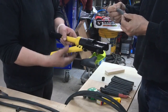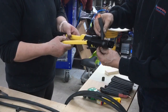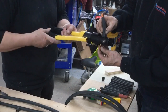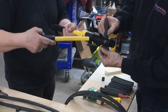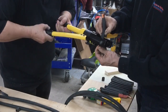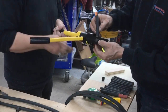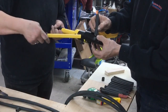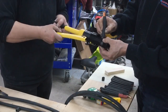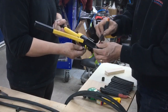Then we have a hydraulic crimper. So we have a tool to crimp hydraulically. It gives better force. It gives a much better crimp than the style that you hit with a hammer. And they're not expensive. We do a double crimp, and I'll show you what that is in a second. We do a double crimp. It gives us certainty that we have the right force.